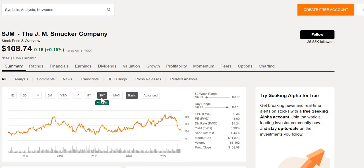Now, investors who would have been holding this company over the last 10 years would be up around 4%, very mediocre. We do see it hit an all-time high at the beginning of this year at around $163. But is this one where we can see the share price even double over the next few years and that yield on cost in double digits?